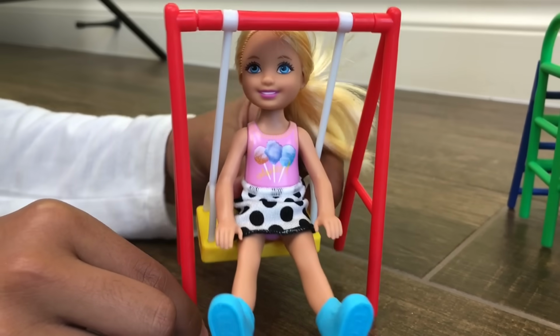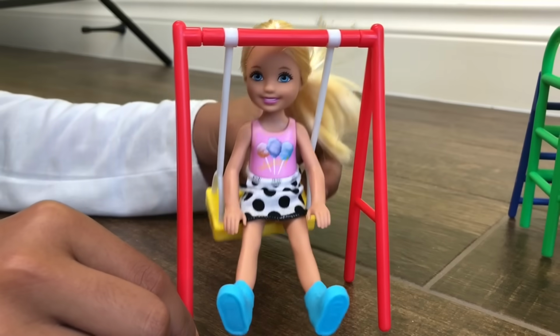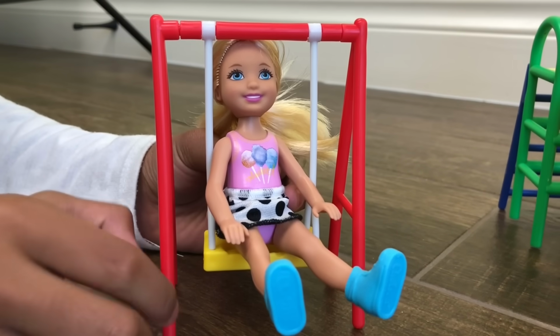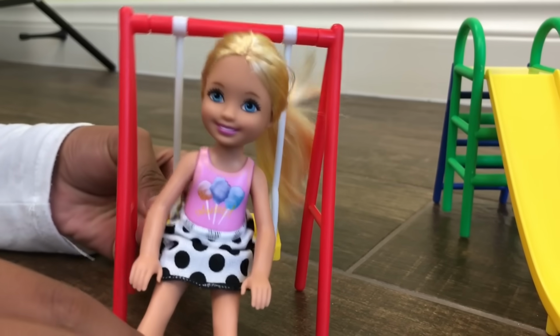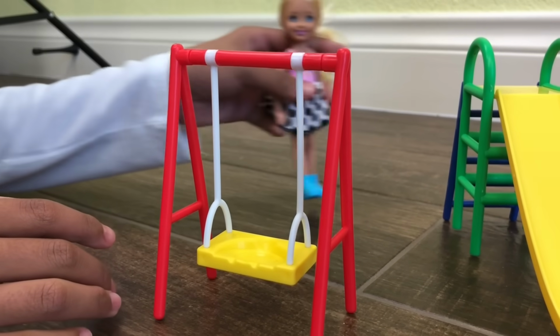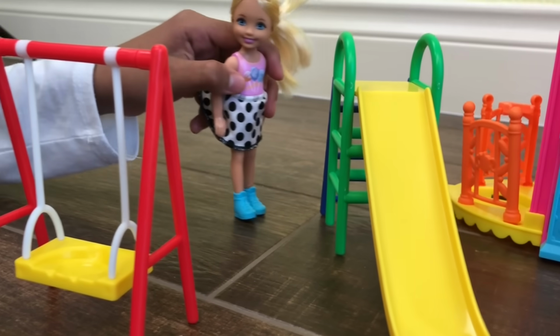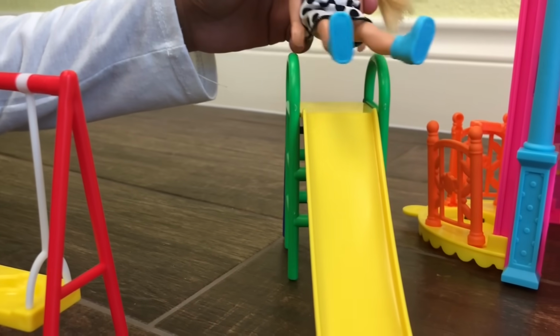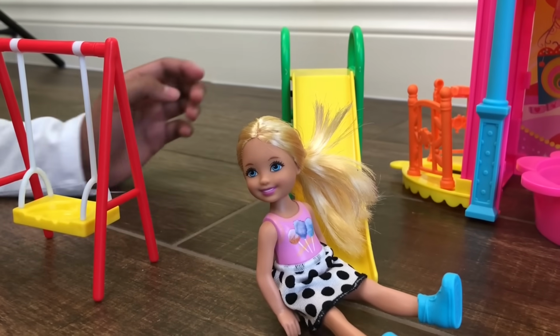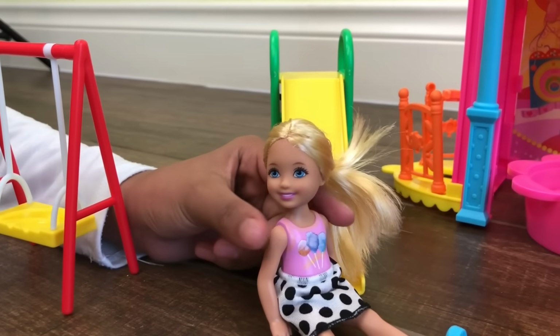I'm swinging and I'm here in the park. Let's go to the slide. It looks so fun. Here we go. Look! Wow! Let's go on the slide. Here we go. Let's go again.